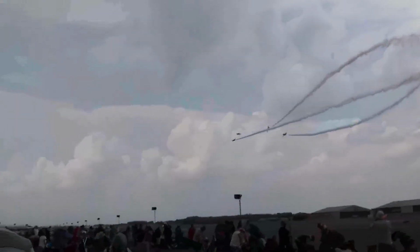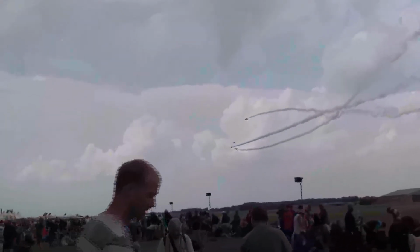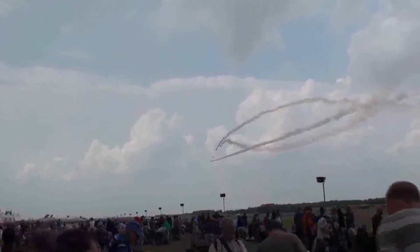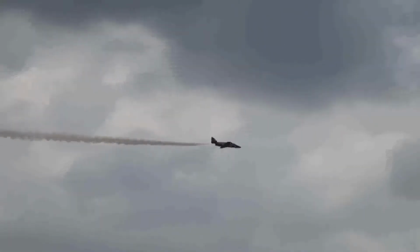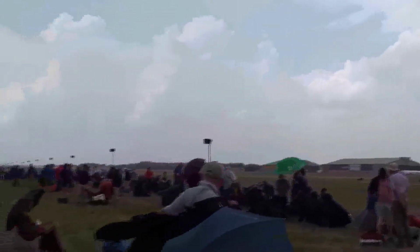Remember the Diamond doing the double twister with aircraft. Again is a start for 6 aircraft.